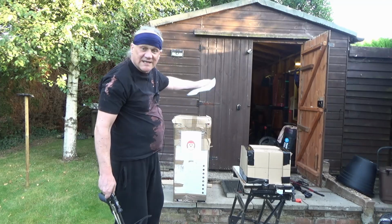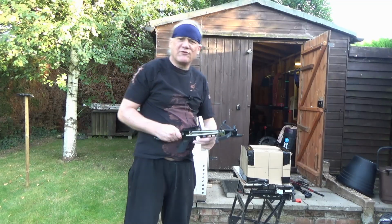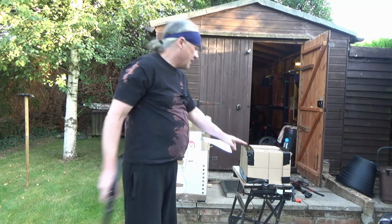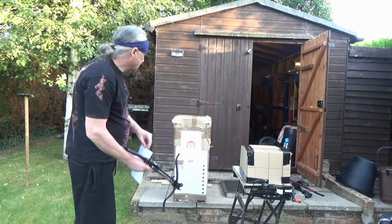The only test I've done is firing a bolt from this very small, weak crossbow to a piece of card I taped to my squat stand, and it went through 3 sheets very quickly. I didn't think it would. I've got 32 here. I'm sure that will stop these.